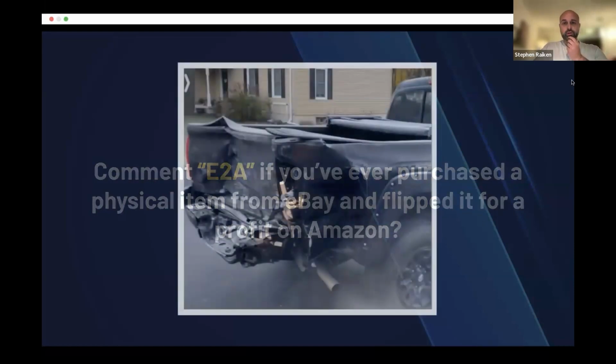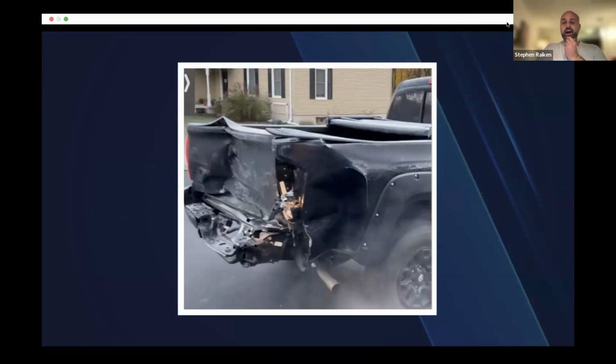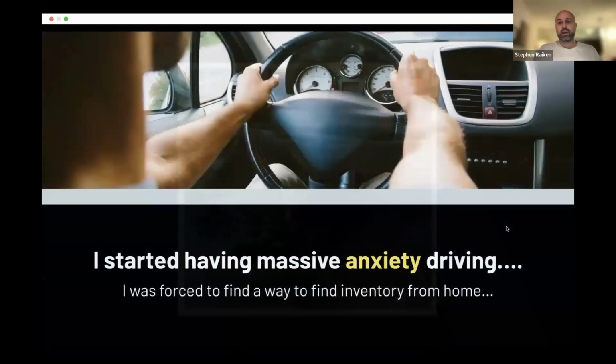So here's a picture of my truck. I got hit on the highway. This happened about 2 years ago. Got hit on the highway by a massive truck. And again, Avery said it before, we're not trying to do sob stories, but this is just real life. I'm just sharing what happened. I got hit by a truck and started having massive panic attacks when I was driving.